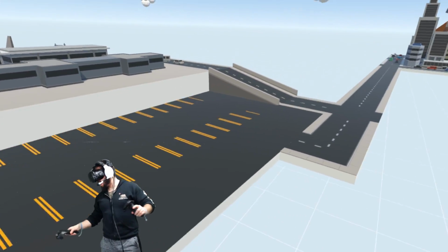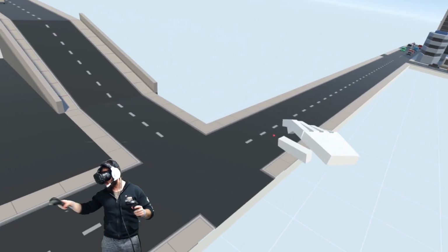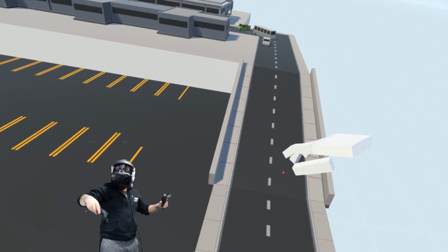Sweet. Okay, guys, check out my little parking area over here. So you're gonna come down this road here. If you're gonna pick someone up or drop them off, obviously you come up here.